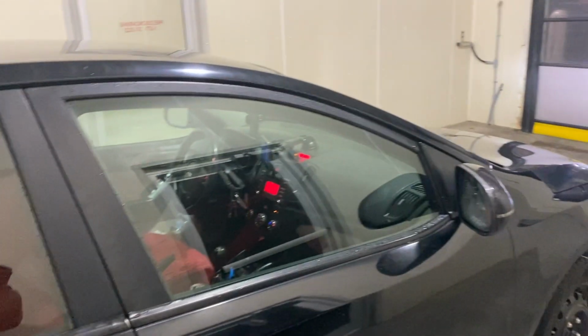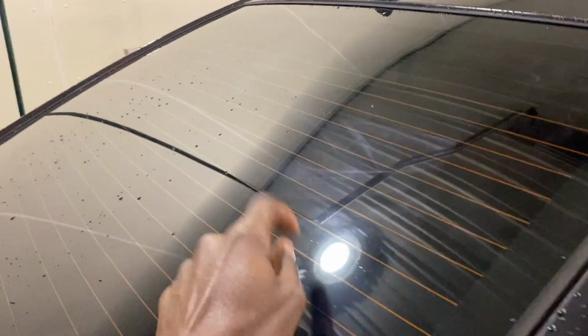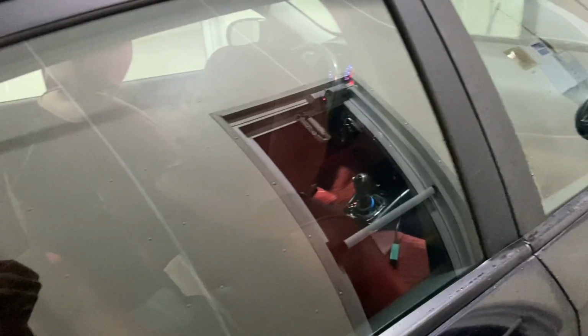Had to get the car re-inspected, so if you guys are OGs from the channel, you know that the car is tinted 15%, which is this. But I thought that I had to take it to get inspected, which I didn't. I just had to renew the tags, so I could have left the tint on. I do have my 15% right here. You guys can kind of see the difference. It's pretty dark, man. It's pretty dark.